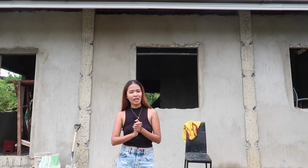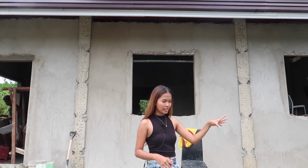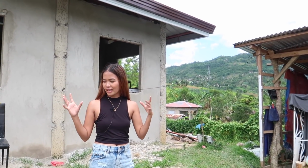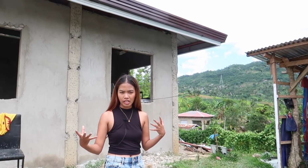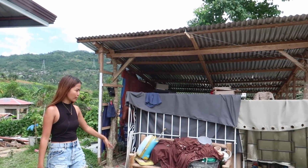Let's go. Alright, so now I'm gonna give you another house rebuild update. We're gonna start over here. If you guys can remember, last time I removed everything. We had to remove everything from the inside of the house so that it will be a lot easier for them to work and do the rendering of the walls. So over here, if you guys can take a look, this is where I stored everything.